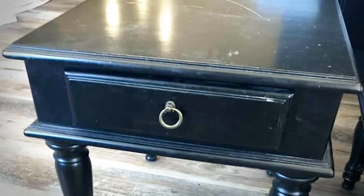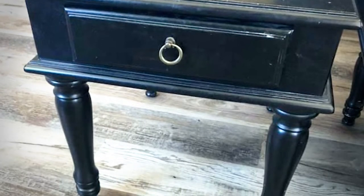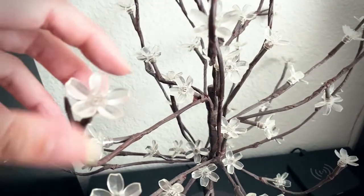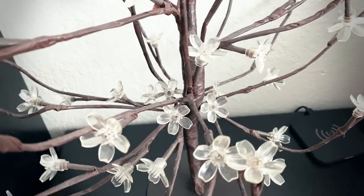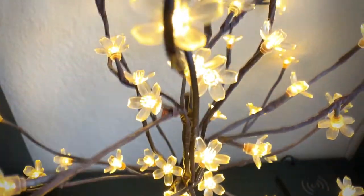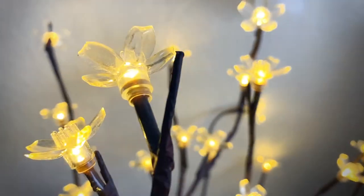An estate was gifting the side table, and since there was a space between the dresser and my bed that could use a nightstand, I decided to pick it up and restore the top, which was lightly scratched, with matte black spray paint. I had this LED cherry blossom tree from my first apartment, but it was in a box the whole time I lived in this place because I never had anywhere to put it.